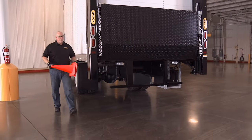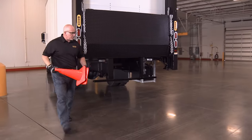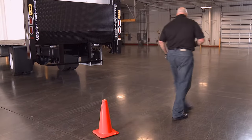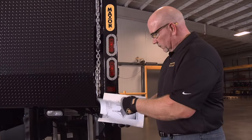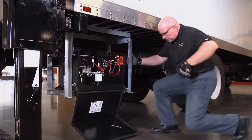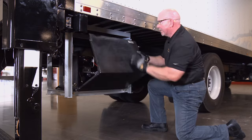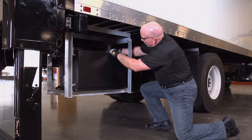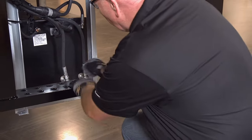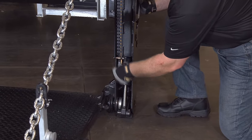As with any piece of equipment, the most important thing to remember is to follow all safety precautions. Always be aware of your surroundings, and make sure you follow all operating procedures and safety warnings. If the liftgate is not working properly, discontinue any use and stow the liftgate if possible, and have a qualified mechanic correct the problem. Properly conducting your pre- and post-trip inspections can help you identify problems before you get out on the road.